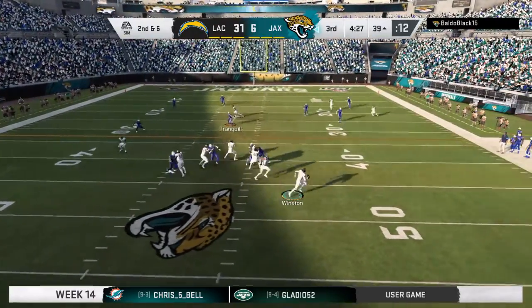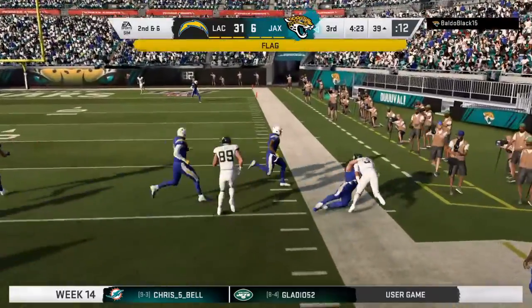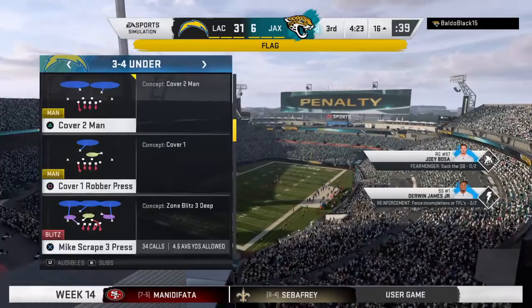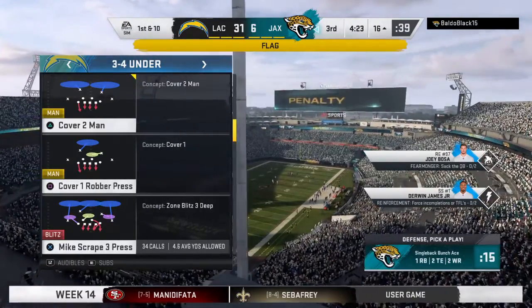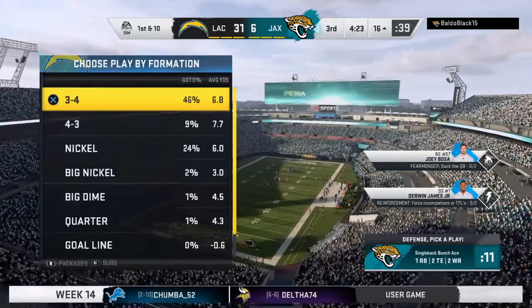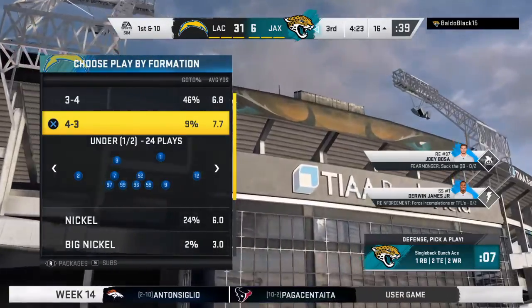Here's Winston. Eluding the pressure right. I know it's an emotional game, Charles. You can't do that. And when you get into your film sessions and you argue your case with your coaches, that's exactly what they say at the end. You just can't do it. It costs your team.